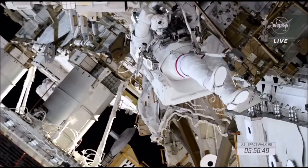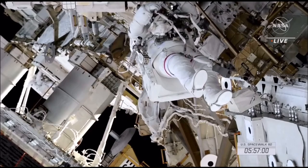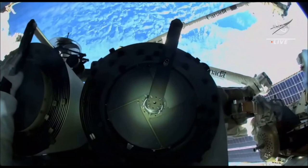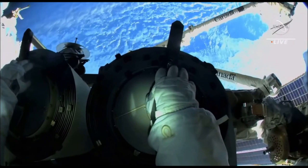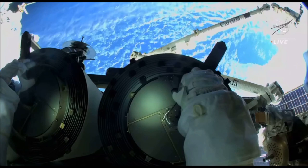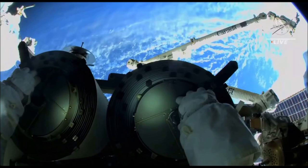Cassada and Rubio replicating the work they did today during the next spacewalk that they will conduct on December 19th. Meanwhile, we're just under 20 minutes away from moving into an orbital sunset, into eclipse as it is called, at which point Frank Rubio, Josh Cassada moving boom deployment mechanisms into the correct rotational position after releasing four.